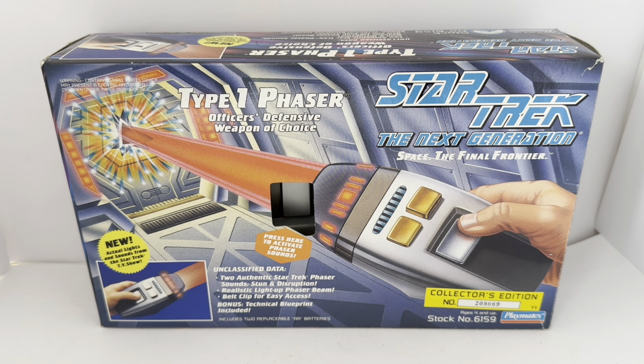And today we are looking at the 1994 release by Playmates from their Star Trek series of action toys. And this particular one we're looking at today is from Star Trek The Next Generation, and it is the Type 1 phaser. Okay, so this is the box that it comes in.